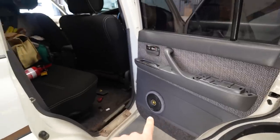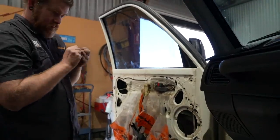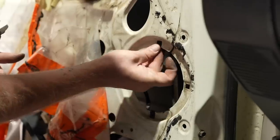Both the back door speakers are done. I think Dan's moving on to the front 6-inch ones now. Because these didn't actually have factory speakers in there, they didn't have anywhere for the speakers to bolt in. So they've got these little clips that actually make it so you can screw into them.